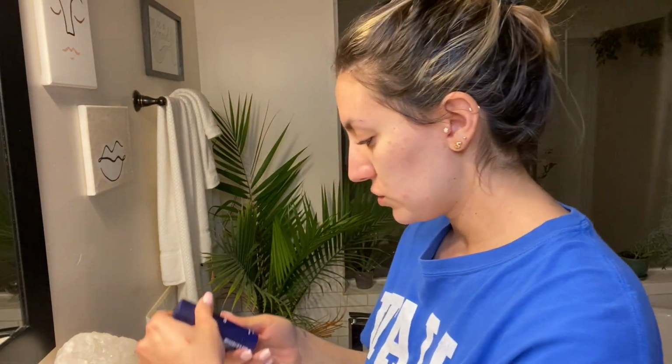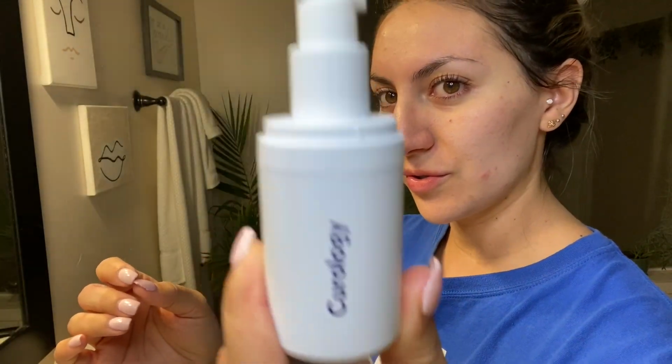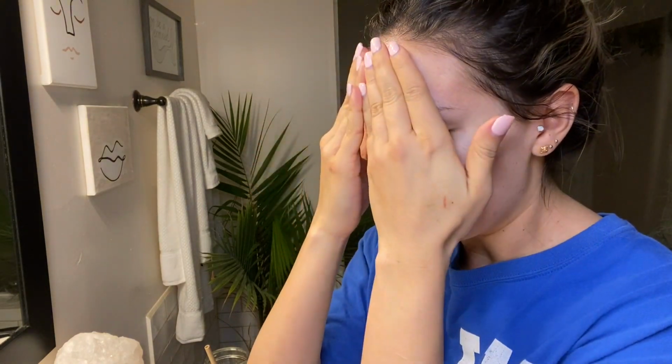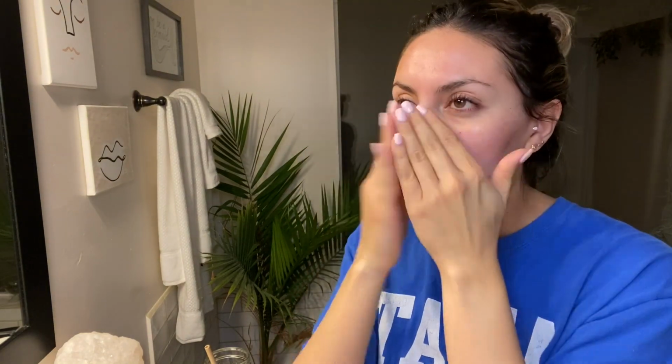Okie dokie. So I'm going to use the topical treatment. I just do one pump of that. And I kind of press it into my skin. Kind of just pat it into my skin, that way it really sinks down into the pores. And then as that is sitting, I put my eye cream on.